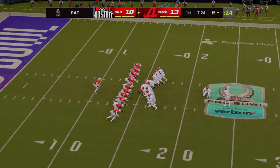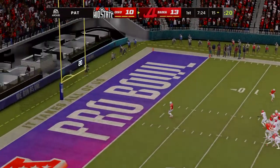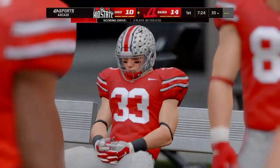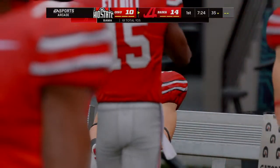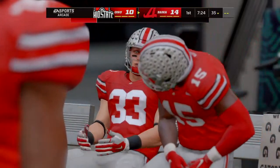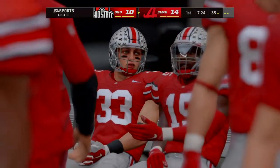Now for the point after. It's 14-10. So 2 plays on that scoring drive. That's how they drew it up. And a long run into the end zone, and what a run it was.